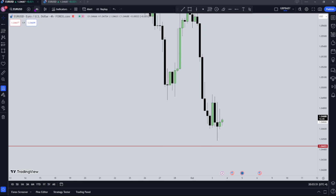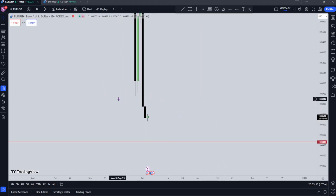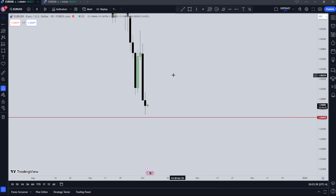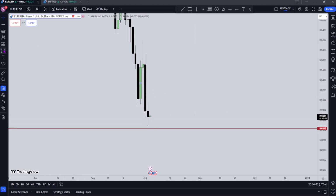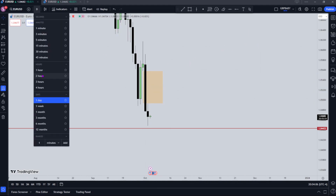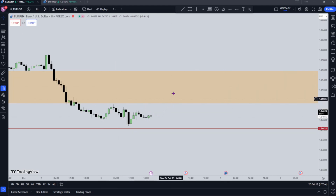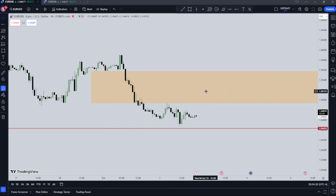But in all honesty, my expectations for the week are similar. We do have a much bigger fair value gap up here that price may want to trade into. In order to take this high out, I might want to trade up here and then sell off after that. So again, same logic that I just applied to GBP. We'll see if price can crawl up into the fair value gap and offer us an entry.